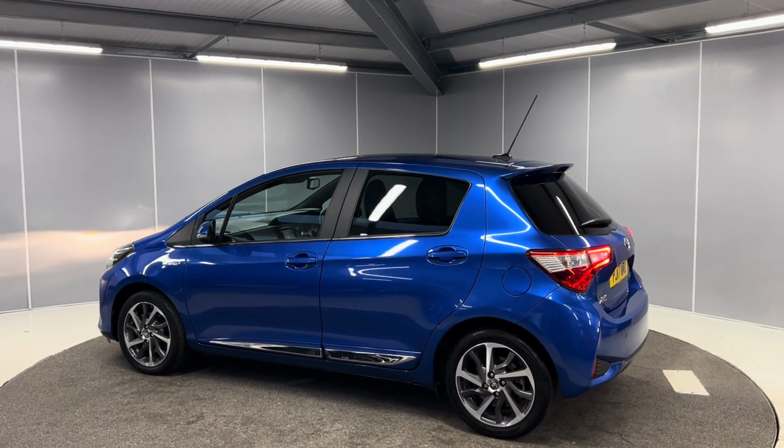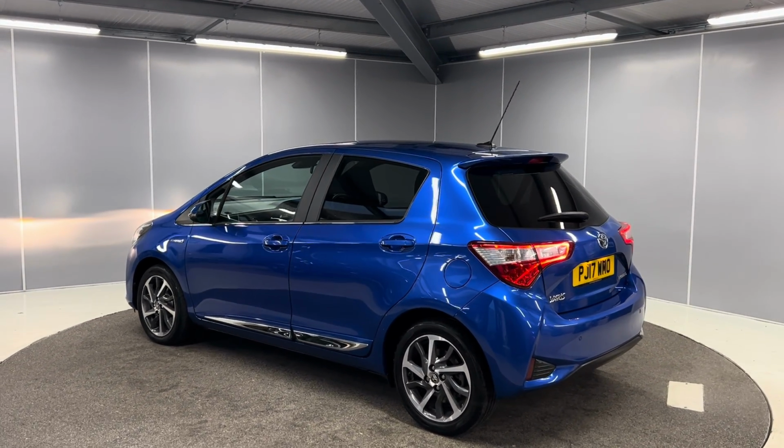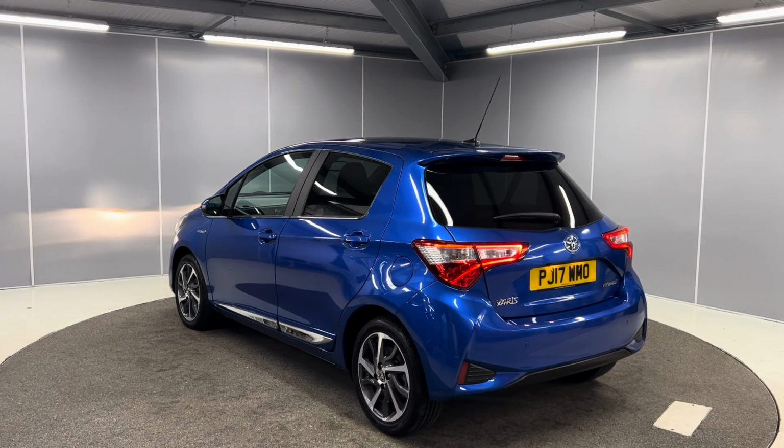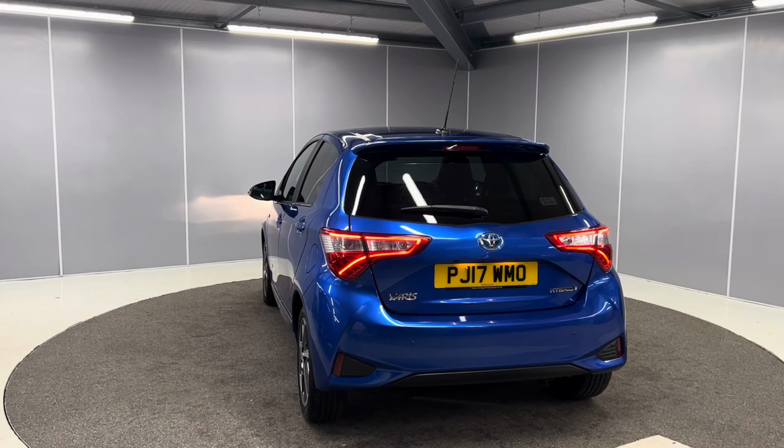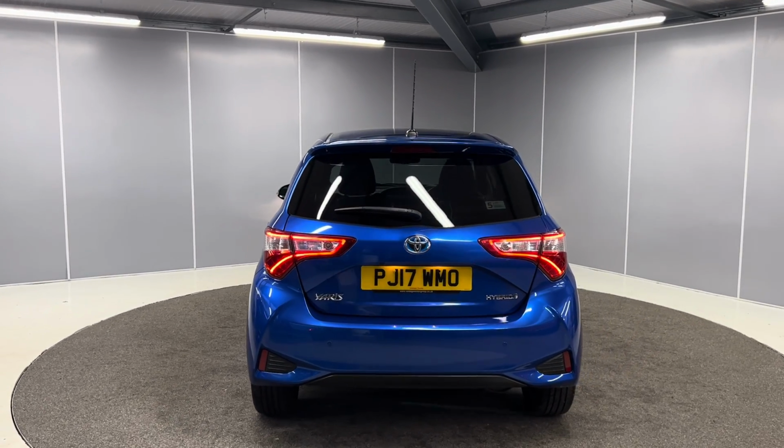This car has only had 2 former keepers, and we do have a full Toyota service history as well. Got the LED tail lights on the back along with rear fog lights, rear parking sensors and a reversing camera.